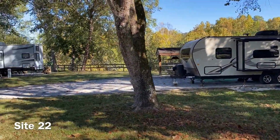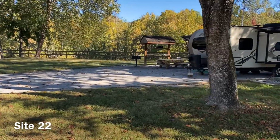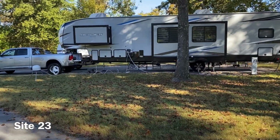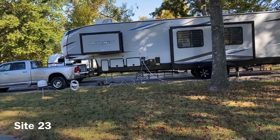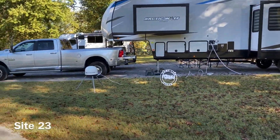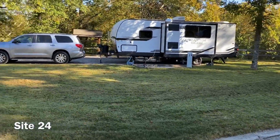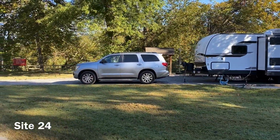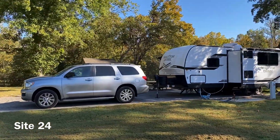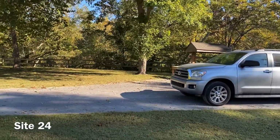22 on the outside by the water. Another excellent shady site. Coming up on site 23. Big rig parked here. You see there's plenty of room for it. Still plenty more room if they want to back in even further. Number 24, nice back end site, riverfront, not quite as much shade, but you do see the morning sun is shaded across you.